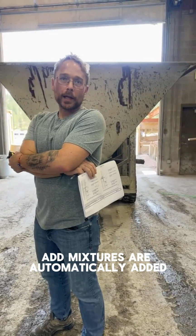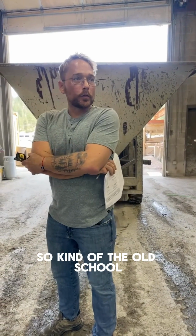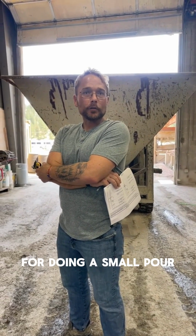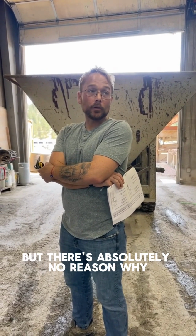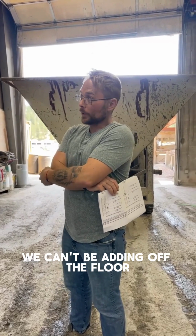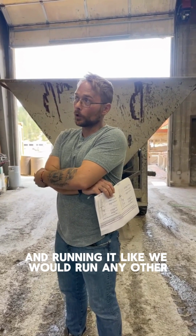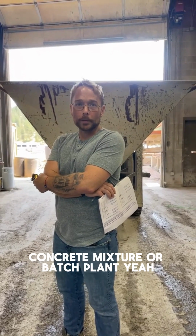Admixtures are automatically added. So the old school drum mixer method that you see is just for demonstration here for doing a small pour, but there's absolutely no reason why we can't be adding AquiPor aggregates to our bins and running it like we would run any other concrete mixer or batch plant. Yeah, that's a good point.